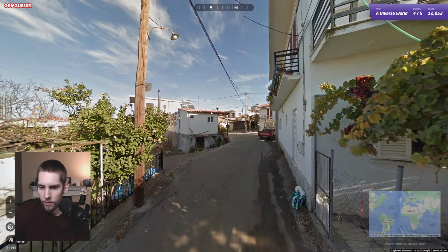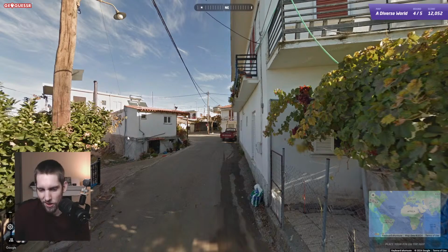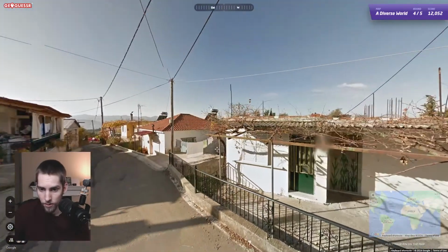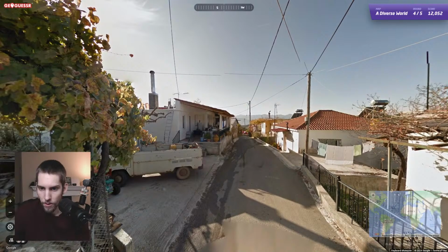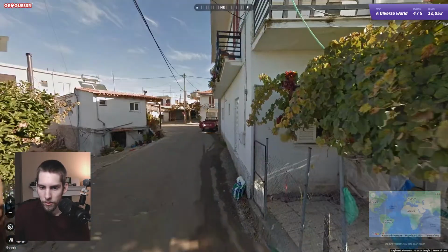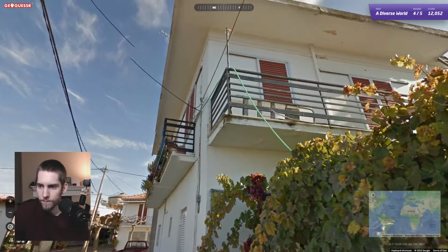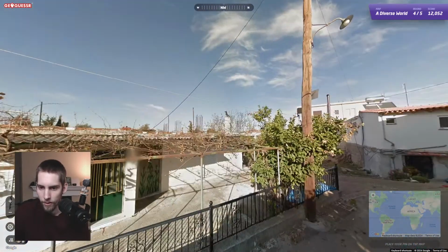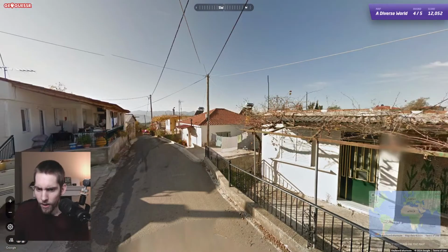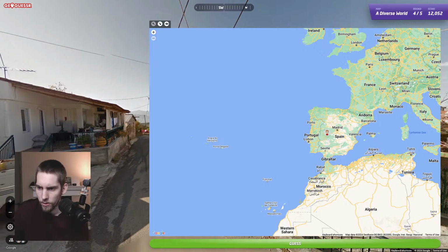Okay, straight away, I'm going to say this is probably South America or Spain. See, it looks like we have European license plates. These kind of roofs are usually Portugal and Spain, I think. It's kind of mountainous. Looks Spanish, Spain. We're in somebody's driveway. I think that's a European license plate. I hope so, because if not, this is South America. But I think it's Europe though. Let's go here, in between Portugal and Spain.